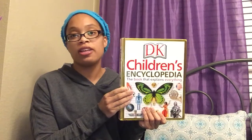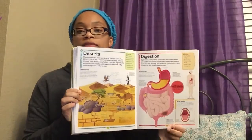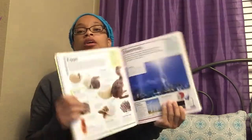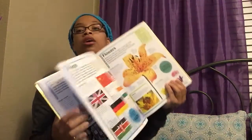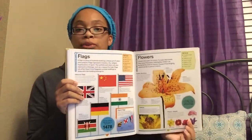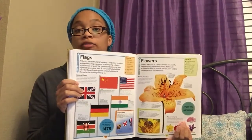I do like the DK encyclopedias for the younger set. I really like this book for two reasons. I love how clear this is. There's a lot of information, but it doesn't seem like an overwhelming amount of information on each page. And another thing I like about it is on the pages where it does have people, some of them, yes, it's a computer kind of version of people, but on the ones where it does have a picture of people, I love that it's updated.